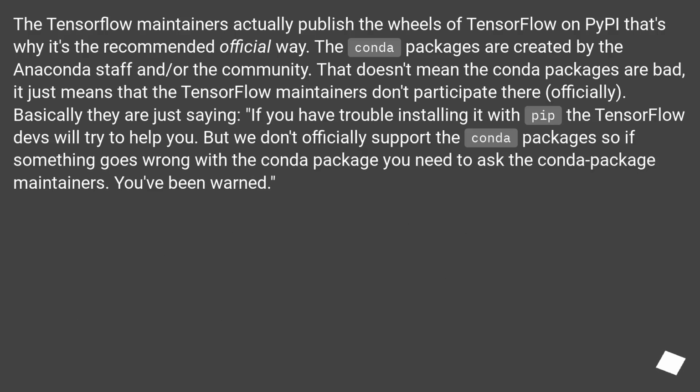The TensorFlow maintainers actually publish the wheels of TensorFlow on PyPI. That's why it's the recommended official way. The conda packages are created by the Anaconda staff and/or the community. That doesn't mean the conda packages are bad, it just means that the TensorFlow maintainers don't participate there, officially. Basically they are just saying, if you have trouble installing it with pip, the TensorFlow devs will try to help you. But we don't officially support the conda packages, so if something goes wrong with the conda package you need to ask the conda package maintainers.